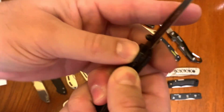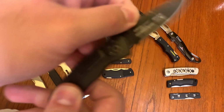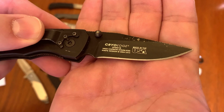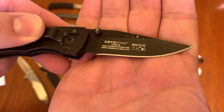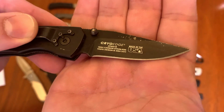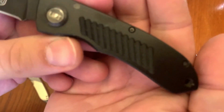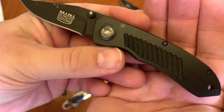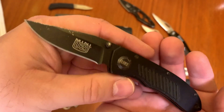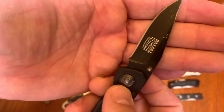It's a liner lock. But as you can see here, it's Cryo Edge high carbon stainless, knife design copyright 2004, made in the USA. It's a clip point design, kind of rubbery insert there, onlay, I guess. A little bit of wear on this one. It's definitely been carried. Doesn't look like it's been used a whole lot.